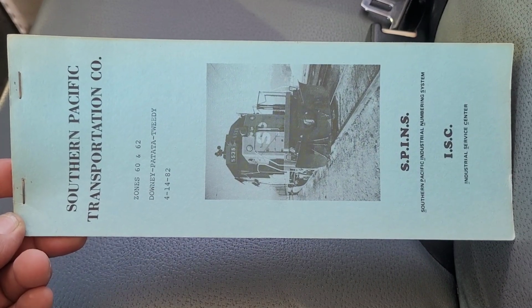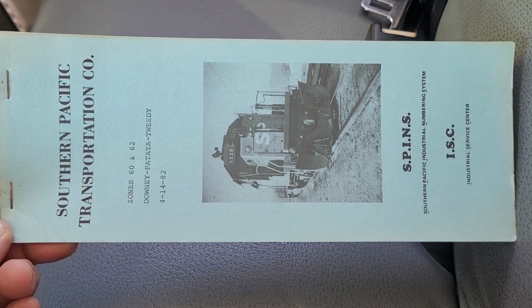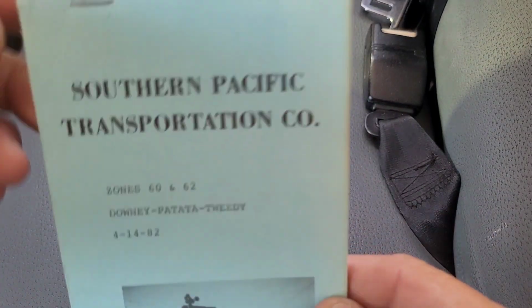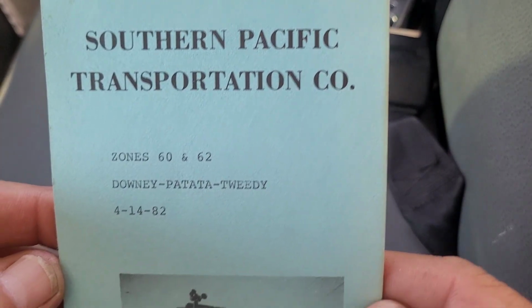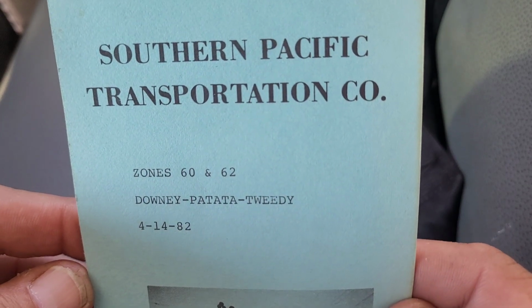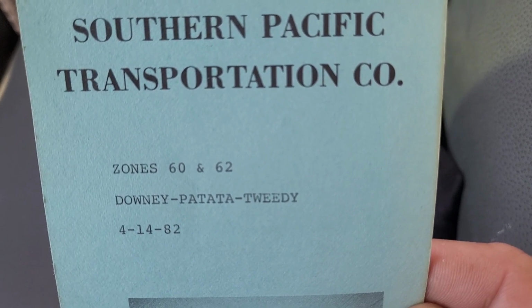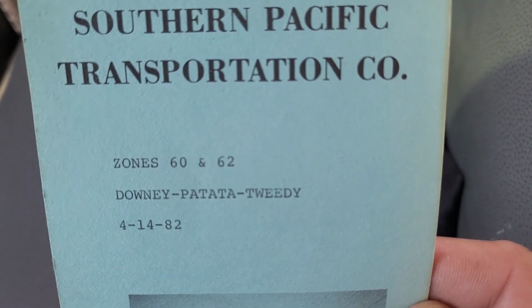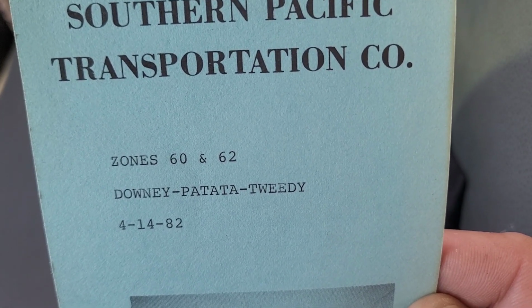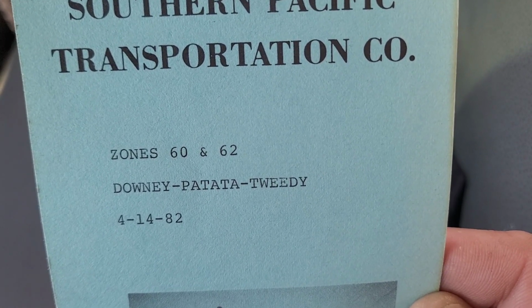Southern Pacific Spins book. This one shows it's for Downey, Patata, and Tweedy. Dated for 4/14/1982. This line basically will be from Alameda and Ardmore in Los Angeles east to the west leg of the Studebaker Wye, off the 20 branch. And then part 2 will be from Alameda and Ardmore south to just short of the Delores Yard.